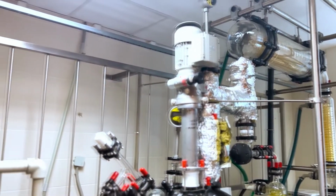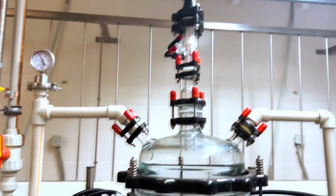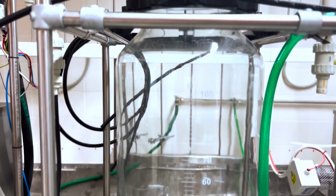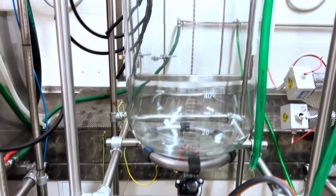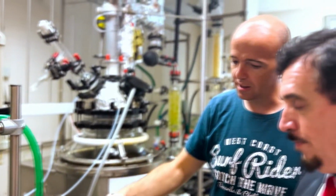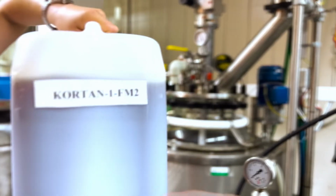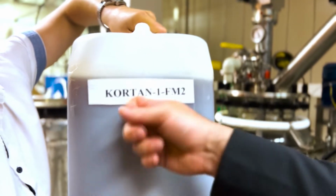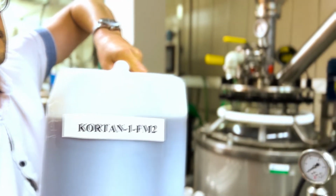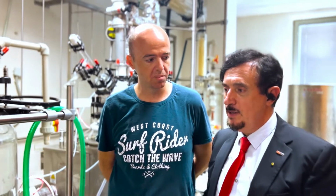And here, this is only for the separation of the reaction mixture. After the concentrating, it's possible to settle down the sediments, which usually come from the samples, and separate them, and then we can get the final product. This is the final product, the fertilizer. Cortan is a commercial name or an internal name? It's our cooperator in our project, Fertimate. It's the coordinator from the Czech part.